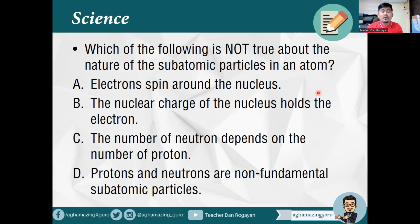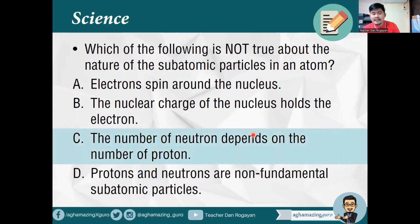B, the nuclear charge of the nucleus holds the electron. Now, that's the very reason why electrons can orbit around the nucleus. So, okay tayo dyan. The number of neutron depends on the number of protons. Protons and neutrons are non-fundamental subatomic particles. Due to the recent discovery of quarks, protons and neutrons are now considered as non-fundamental subatomic particles. And so, the right answer here is letter C.